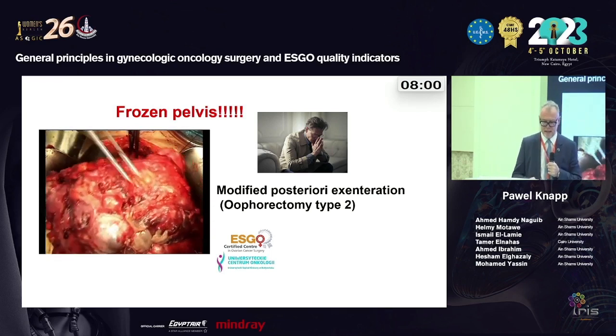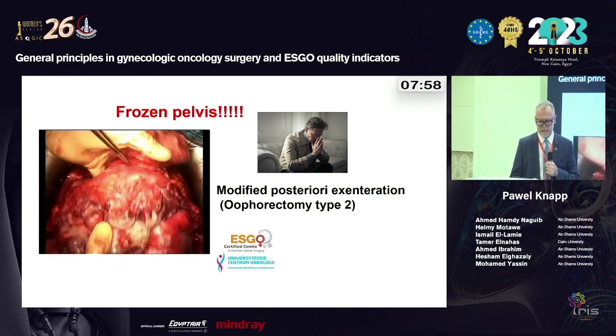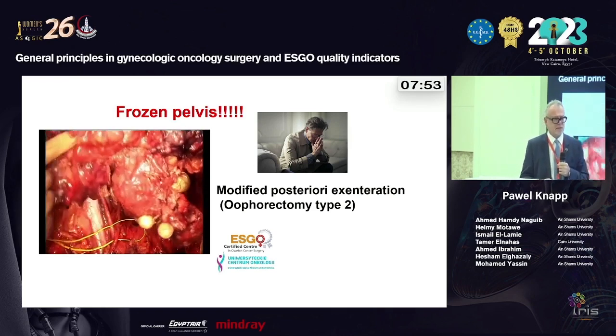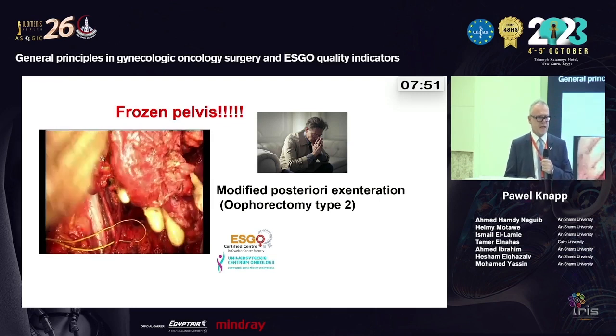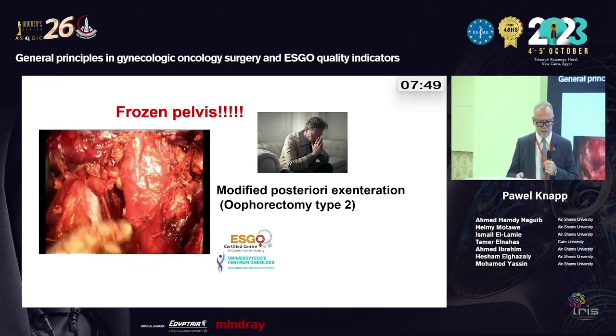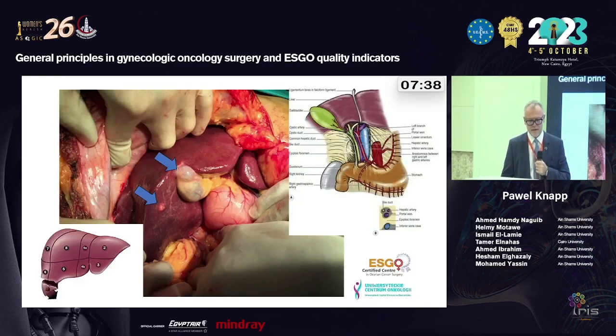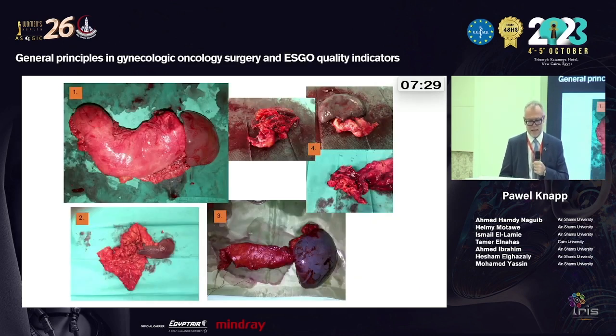So you can see there is a part of this procedure, because we have no time. Please forgive me, I'm going to go to the next slide, but you have certified centers here in Egypt, so you can do really precise and fantastic work. But as I said, it's not about what we can do in the pelvis; it's about what we can do in the upper abdomen. We have to do liver resections. It's very important to know the segments and the anatomy.